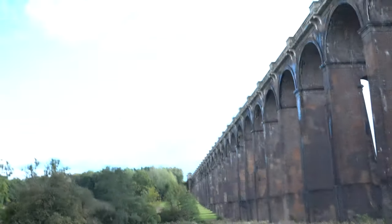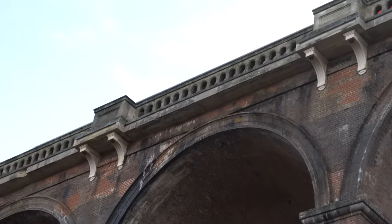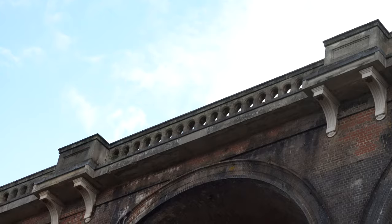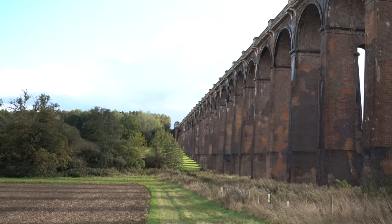But it is really, really beautiful. Oh, and there's a train going over the top. Can't really see it. No. Could see it by eye, but I couldn't really see it through here.